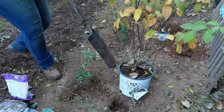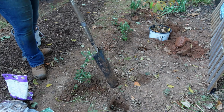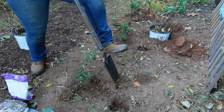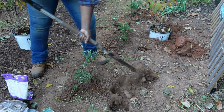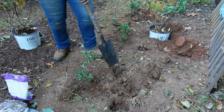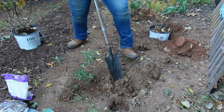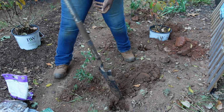Next one, I'm going to tuck in right over here. I might have to move this butterfly bush a bit closer to the path.